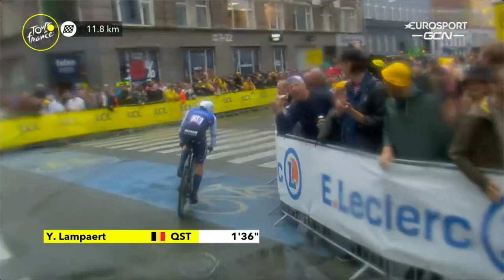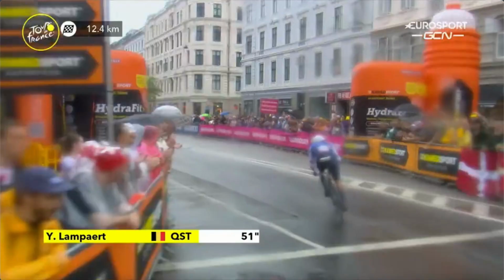Now, I had to wait all the way till I got back at the hotel to really dissect Yves Lampaert's ride. And when I looked at it, guys, every time I saw him going through a corner, left, right, any part of the course where he was turning, with the exception of about 600 meters to go, he always had a gap between himself and the corner. And when he was exiting the road, same thing. He was never anywhere remotely near the fencing, and I gotta believe that was the difference.